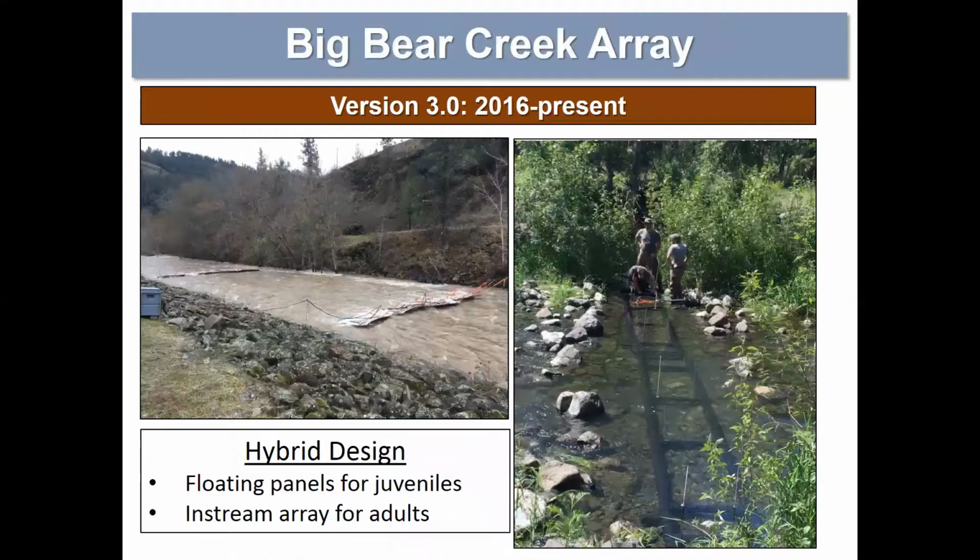So we kept our floating panels in place where they were, and then upstream about 1 kilometer, we put in an in-stream span using the stronger HDPE antennas, and these were mounted with the threaded rod through the struts of the antennas themselves. And our thought was that this combination design would do better for maximizing detections of juveniles and adults. The floaters did a really good job with juvenile detection, those juveniles higher up in the water column. Whereas the in-stream antenna did better with the adults that were lower down, working their way up the bottom.